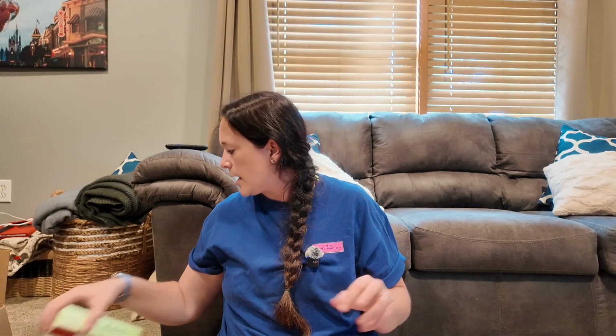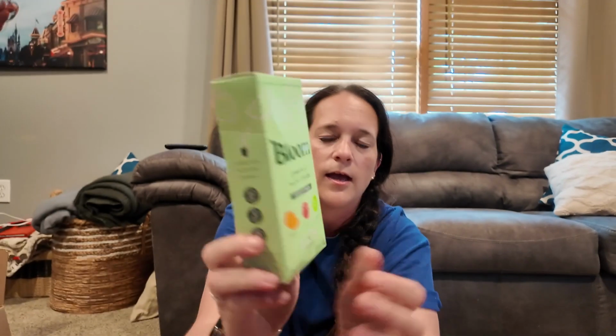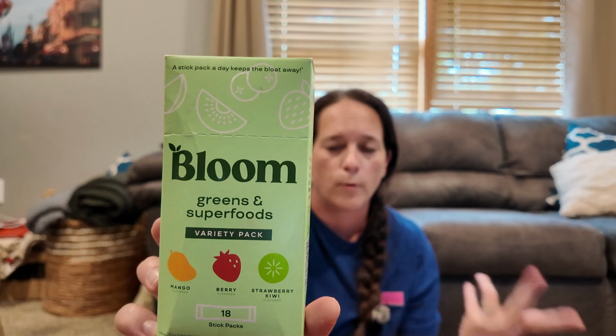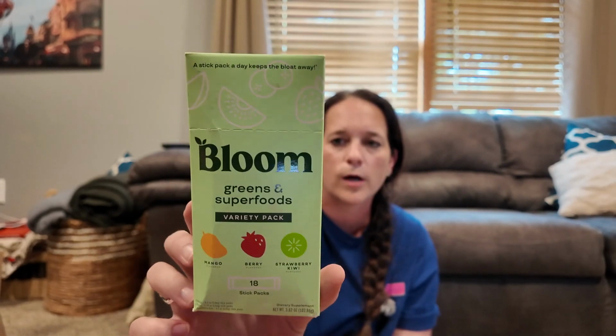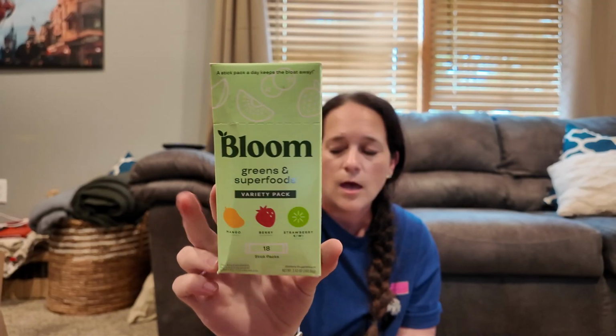And kind of along the lines of hydration, nutrition, that kind of thing. These are just the Bloom Superfood. They are for digestion, bloating, energy. I normally have a scoop of this in like 8 ounces of water in the morning after a workout before I go to work. And these are just individual packets. So I'm going to be taking these to try to stay a tiny bit healthy.